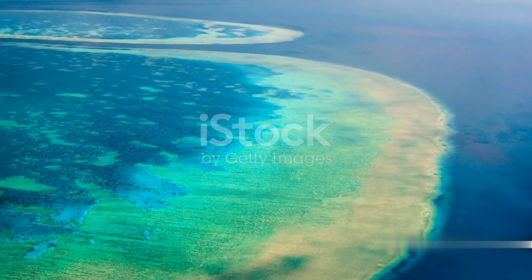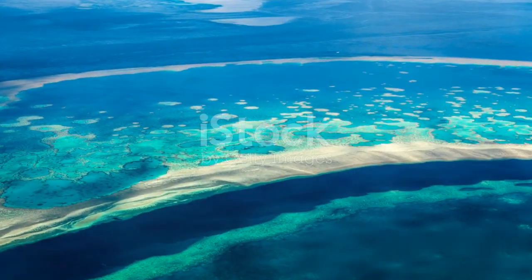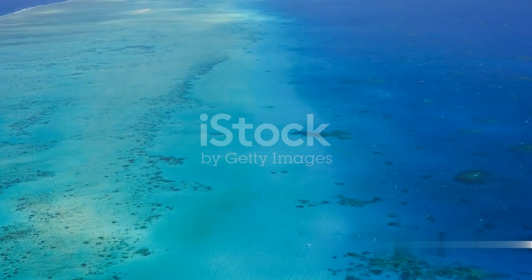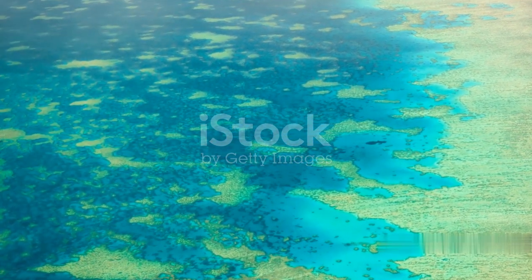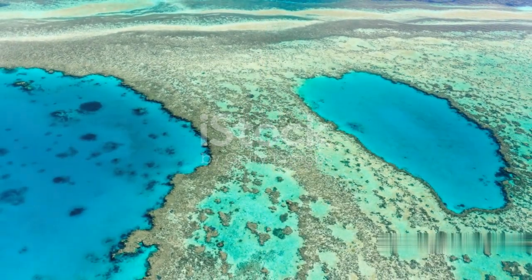We all share the responsibility of safeguarding this remarkable ecosystem. And while the challenge is great, so too is our potential to make a difference. We have the power to change the narrative, to turn the tide, to ensure that future generations can marvel at the vibrant corals and diverse marine life of the Great Barrier Reef. Remember, the Great Barrier Reef is not only a treasure of Australia but a gift to the world.